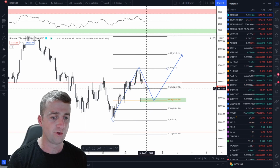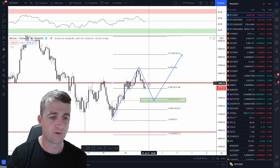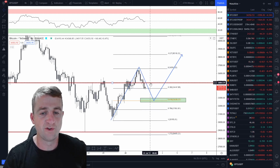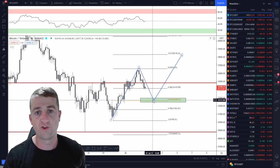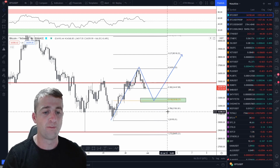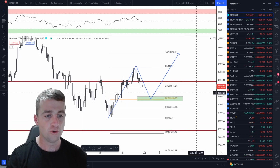If you look at that, the next 4 hour candle that's just opening now is actually bouncing off there. So we're either going to bounce up, come back up and test this level here at 34,800, or we're going to reject. This is a potential area if you're looking for a trade, or even if you're looking for some spot buys to DCA, and 32,638 could be a good level.